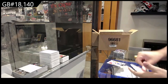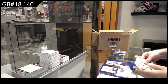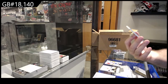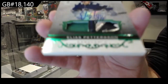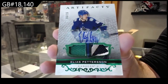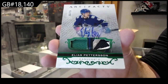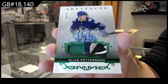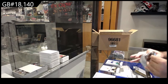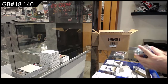Threads of Time for the Rangers, Zuccarello. Woo-wee! We've got number to 15, Patch Auto, Pettersson. Vancouver Canucks. Patch, Jersey, Auto. Basically they go to the top person in the random, just like Vegas did Van Dirk. But there's so few, I think 3 Seattle cards total in the entire product. So we will see if we get one, which we have not as of yet, but I'm sure we will. Vegas, Dora Fev, $9.99 rookie for, I already said, for Vegas.